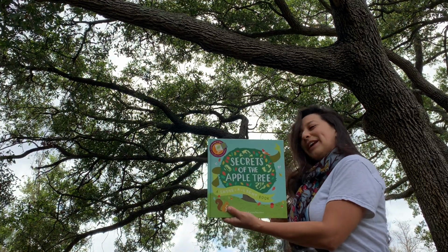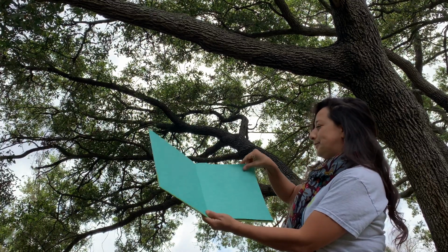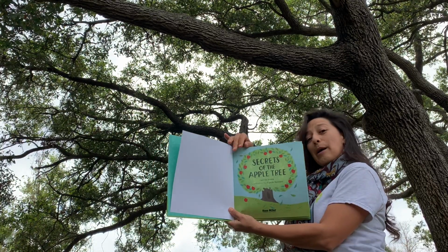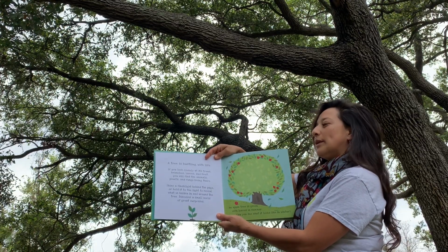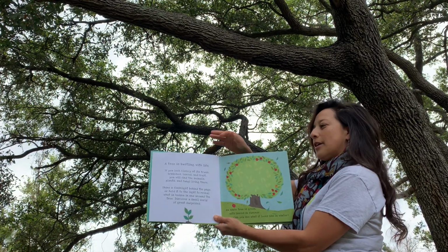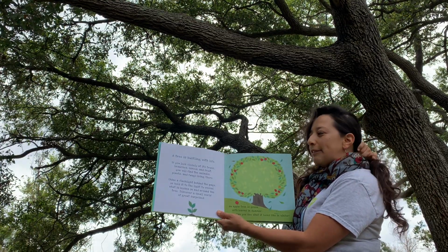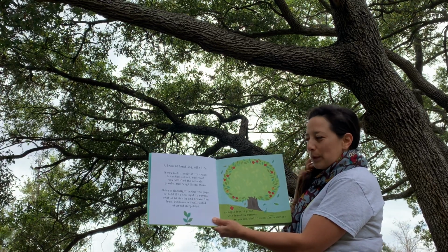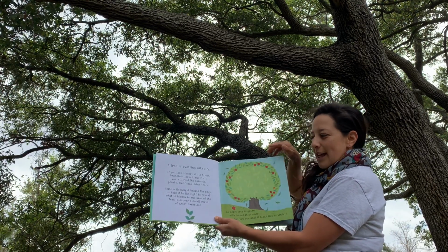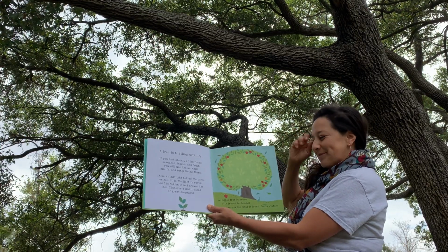Secrets of the Apple Tree. A tree is bustling with life. If you look closely at its trunk, branches, leaves, and fruit, you will find the animals, plants, and fungi living there. Shine a flashlight behind the page or hold it to the light to reveal what is hidden in and around the tree. Discover a small world of great surprises.